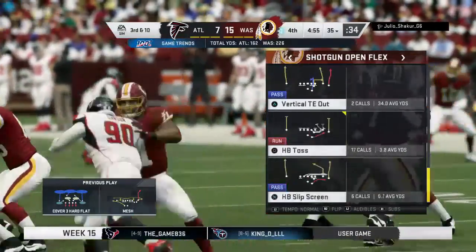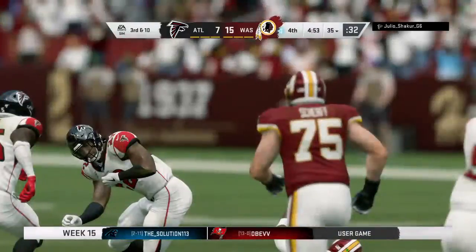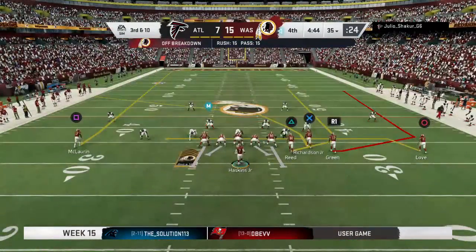Partner, he was going through his progressions. Not there, not there. After about the 3rd one, he decided better pull it down and run for it. And he slides down and avoids the hit for good measure.